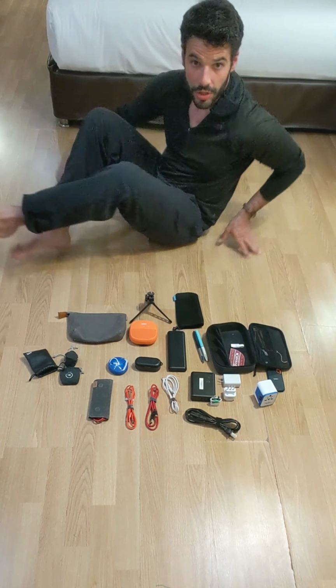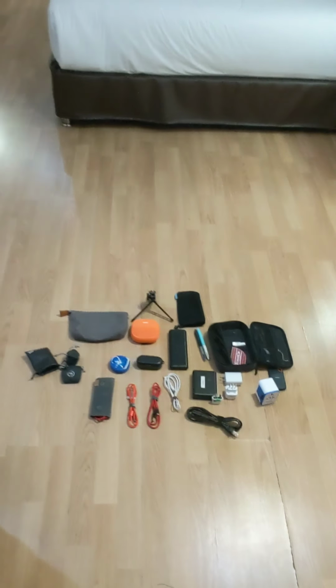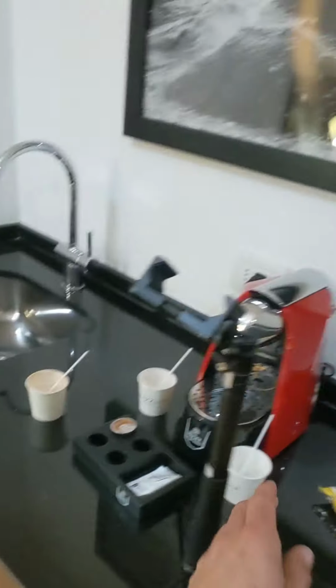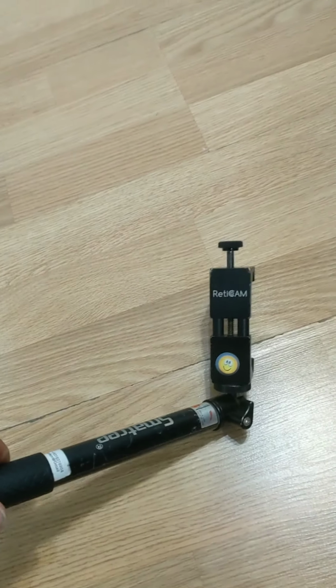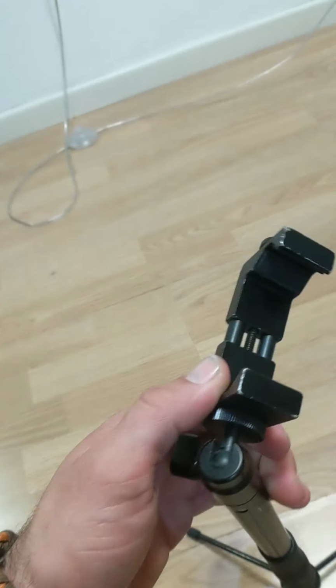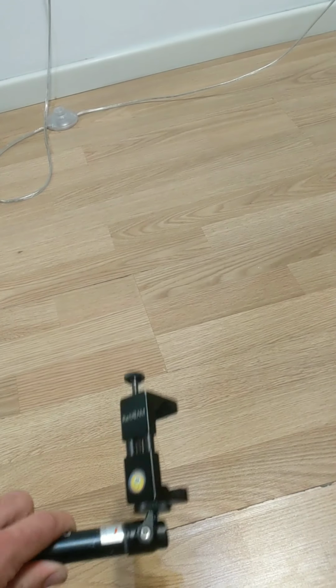You know what? Let me just show it to you because it's so dope. It's what I'm using to record this video. Boom. This is the video recording setup. This is the Ready Cam. This is the XL. It's great for holding your camera or your smartphone, and it is super durable. I've had this thing for like 5 years.